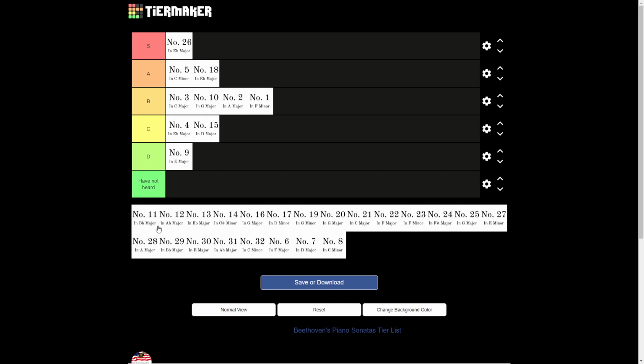Ooh, number 11. Okay, number 11 in B flat major. This is fun. This one's fun. The B flat major sonata. I like this one. This is almost like a precursor to the Hammerklavier sonata. I'm gonna put this in an A tier.